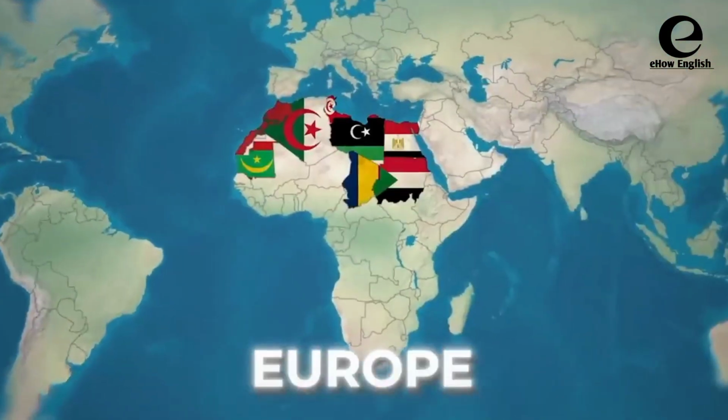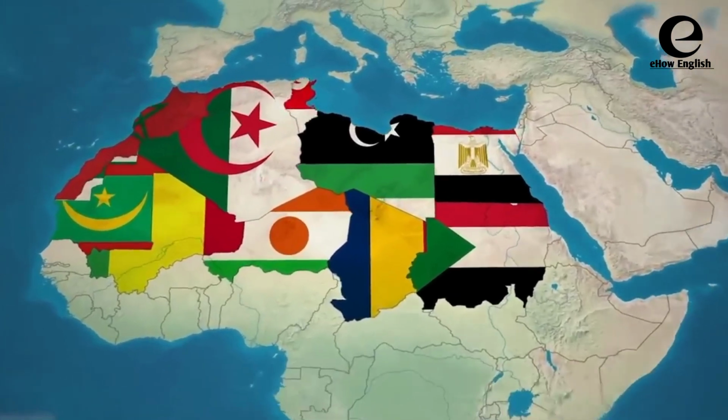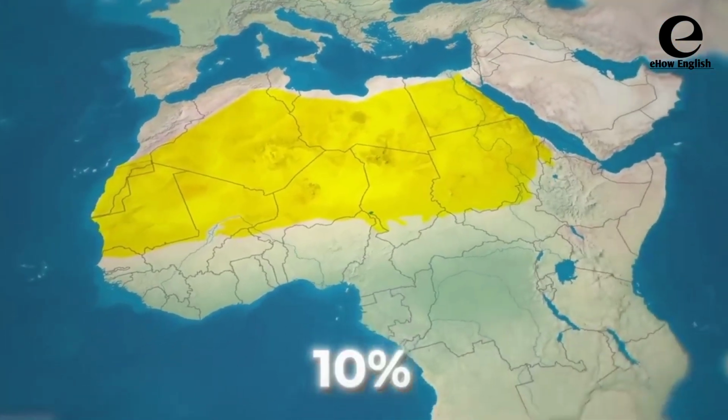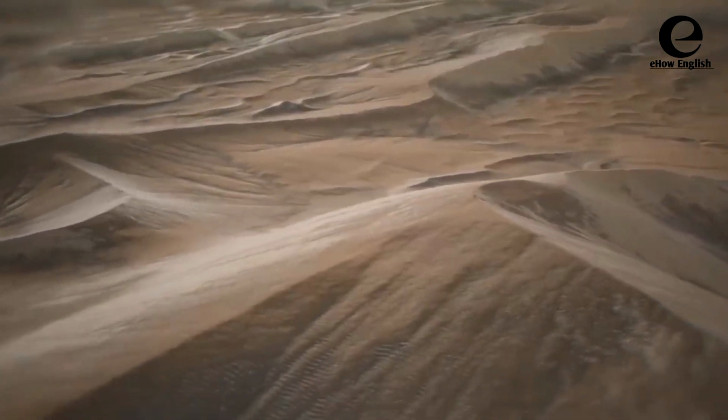Sahara is so large that it is shared by a total of 11 countries, and it is constantly increasing. In every 100 years, the Sahara area is increasing by 10%. But why is this? And where did so much sand come from?